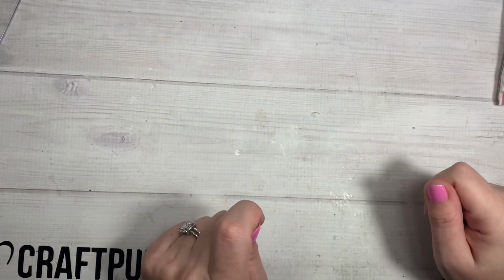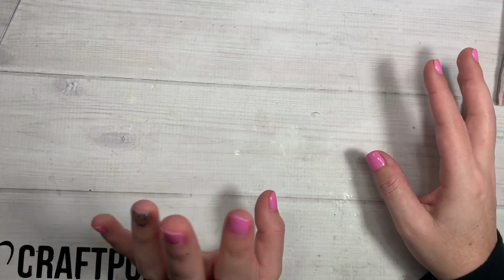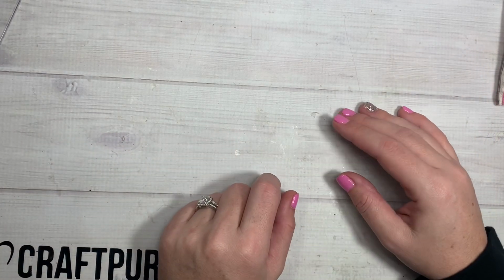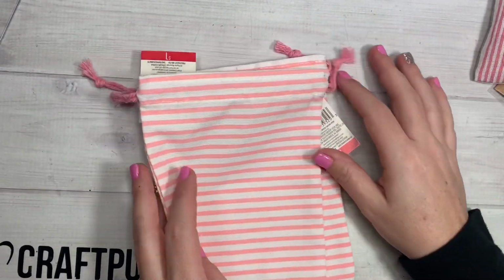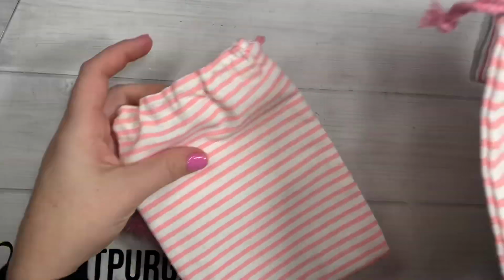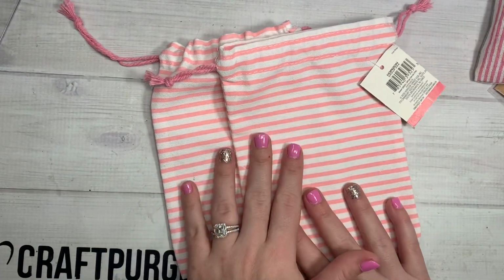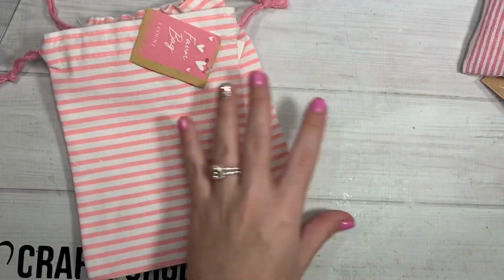So today is a quick little Target Dollar Spot haul. Been seeing everybody's snag goodies and my store didn't have a lot. I don't know if they're just lagging on putting stuff out, but anyway, got those little muslin or canvas bags that have the drawstring for a dollar. These ones are pink. You could easily alter these with heat transfer vinyl with your Cricut or whatever.